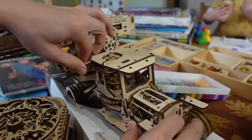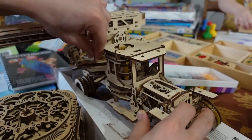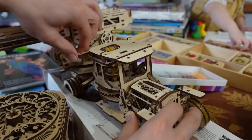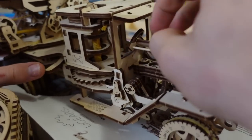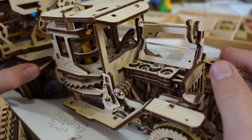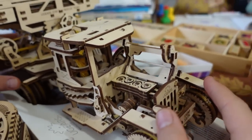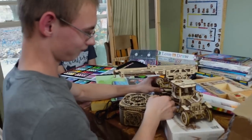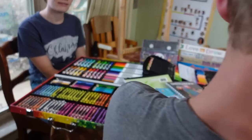And this is all manual. There are no batteries. There's no electronics or anything on these little building kits. Wind it up and then, okay, up here at the engine. Look at it go! The engine runs, and you said it would even drive also, right? If it's on the floor, it'll drive. So, really neat idea for some bigger kids.